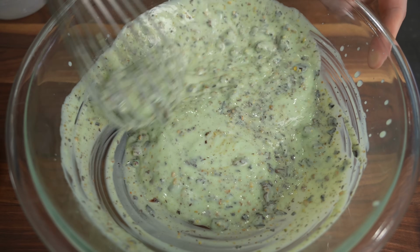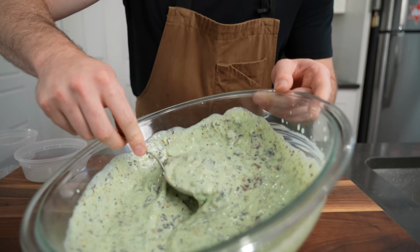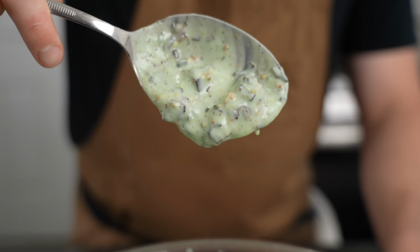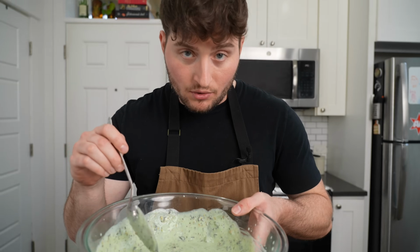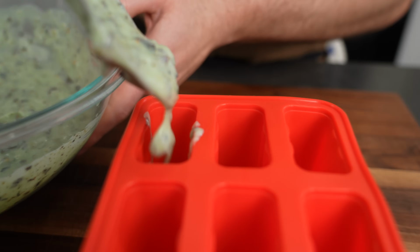Definitely looks like baby throw up, but definitely really, really nice tasting. This is toxic waste looking. Like if there was a superhero origin story and he fell in a vat of this, I would believe it would make him very powerful, him or her. Cool. Now we're ready to put these in the molds. I'm just gonna kind of do my best to slop these in the hole.